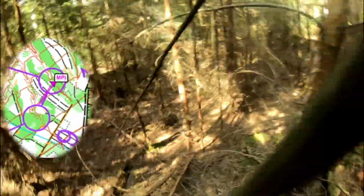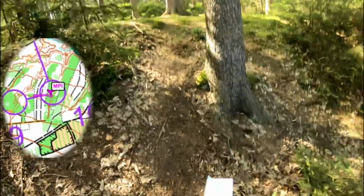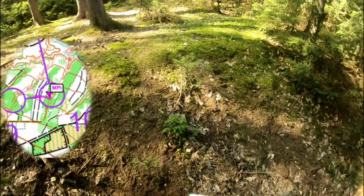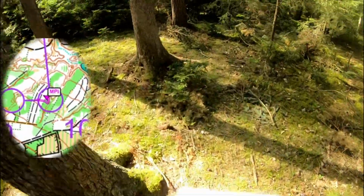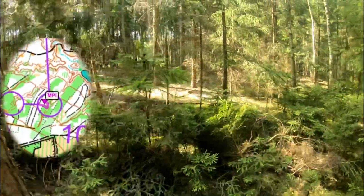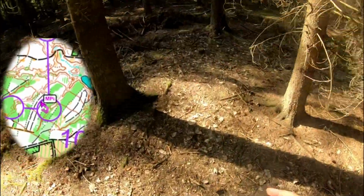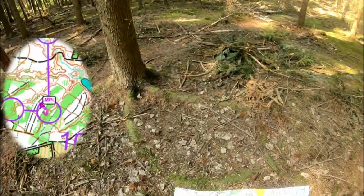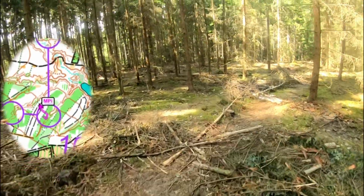The difficult part here was to decide whether to go up or down. Fortunately, I decided to go down and found the control. Although, again, losing time here, I was definitely slow, and as you could see, I wasn't really pushing it. I was just going to be precise, to hit the control and not to panic.